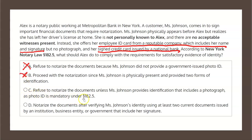Choice C states, refuse to notarize the documents unless Ms. Johnson provides identification that includes a photograph as photo ID is mandatory under 182.5. Again, for the same reasons as in choice A, this is incorrect because we have here another part of satisfactory evidence of identity law that allows for 2 government-issued documents with the individual's signature as satisfactory evidence of identity. Therefore, choice C is not the correct solution, which leaves our process of elimination choice D, but let's have a look just to be sure.